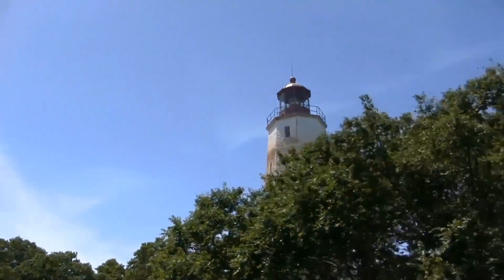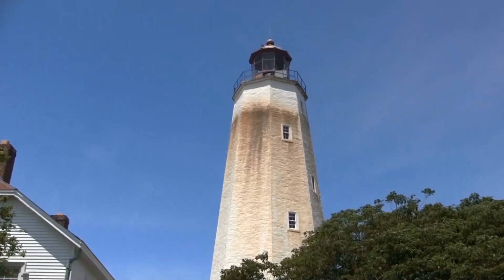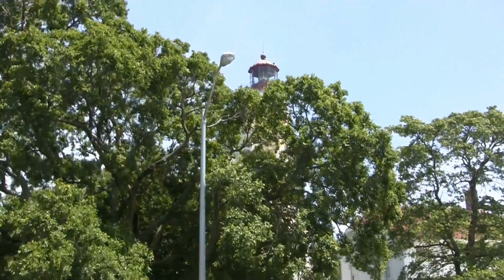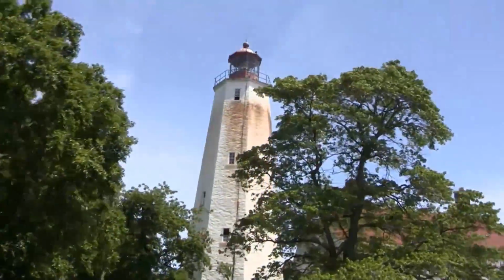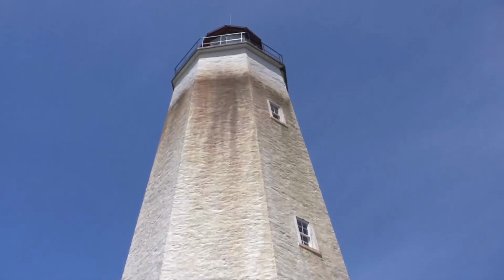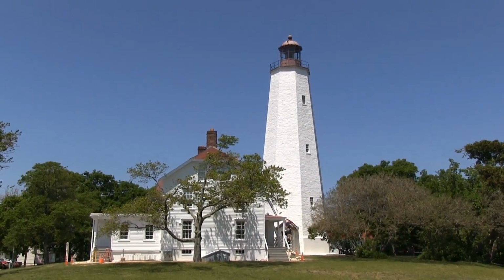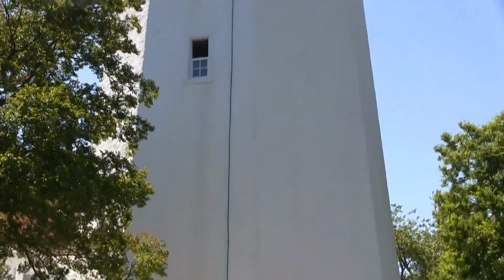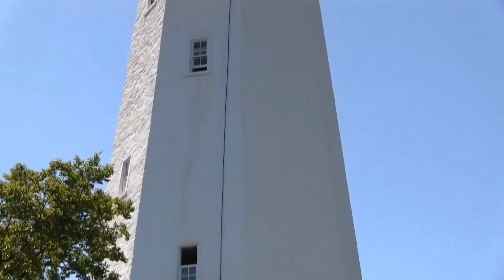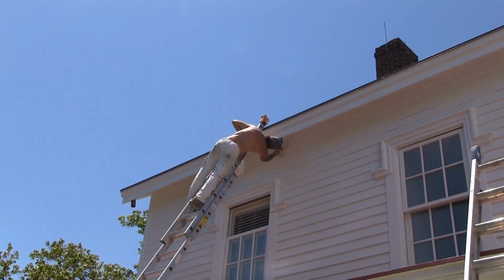Built in 1764, almost 100 years before the famous Twin Lights of Navesink was built, the Sandy Hook Lighthouse is the oldest continually operating lighthouse in America. And if you haven't seen it, you need to see it. And during 2014, it celebrates its 250th year anniversary, and so it got a fresh coat of white paint to welcome visitors who are going to be celebrating the occasion.